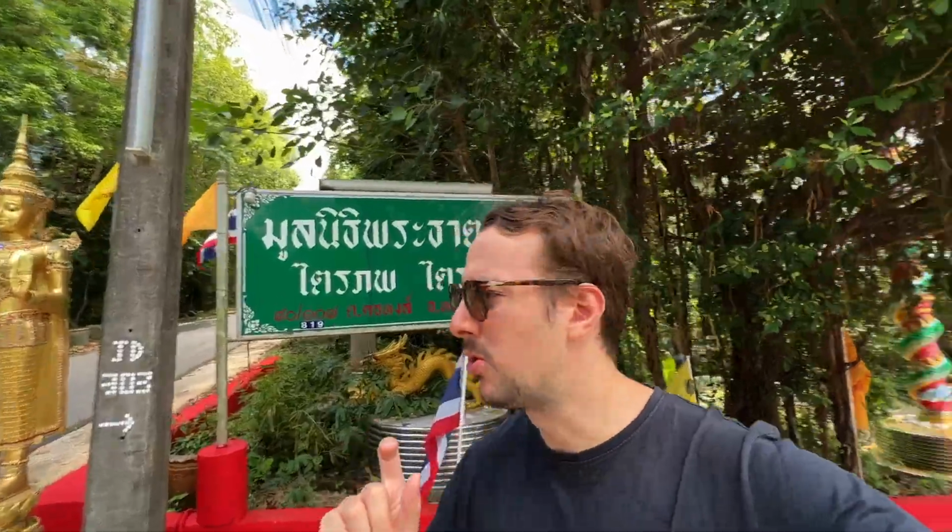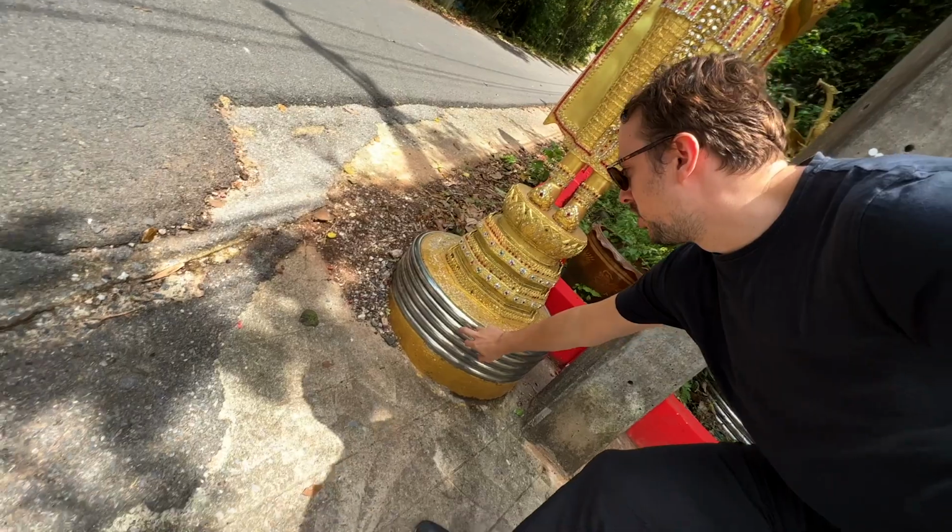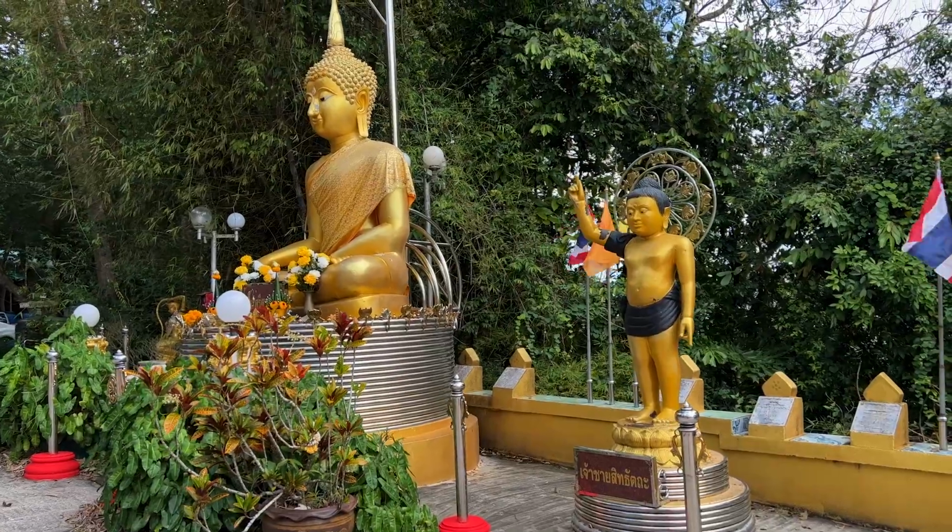What you'll pick up on is that almost every statue, monument, Buddha image, the base of it has these stainless steel tubes right here. You see them? It reminds me of the north of Thailand, where those women like to put those stainless steel tubes, like neck braces, to extend their neck. But we're in the south.